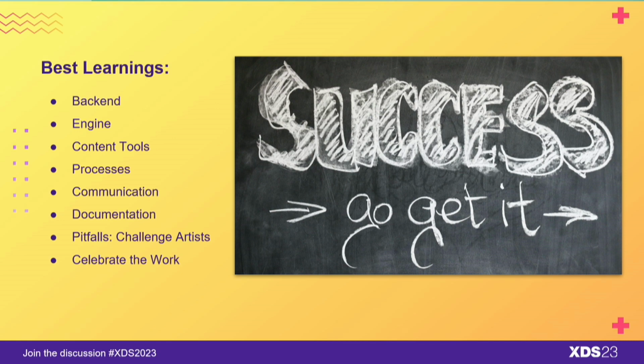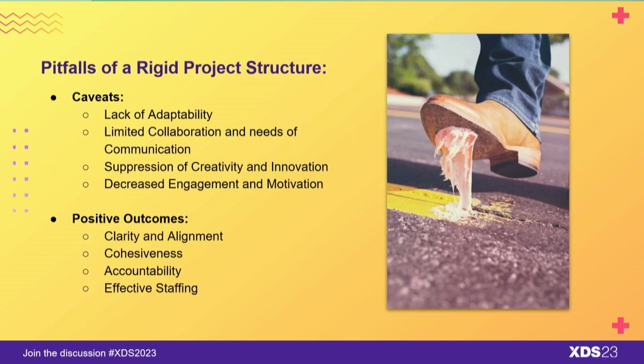Documentation: document everything to save valuable production time. Pitfalls: challenge and support all artists, both internal and external. And celebrate the work. Find ways to celebrate work remotely.